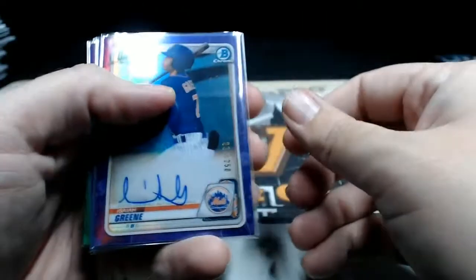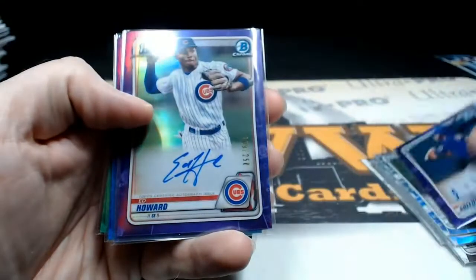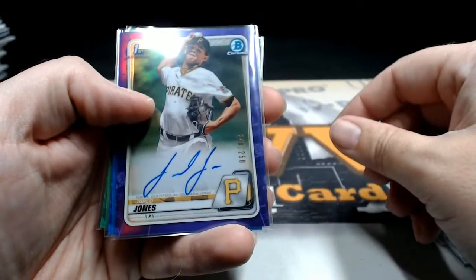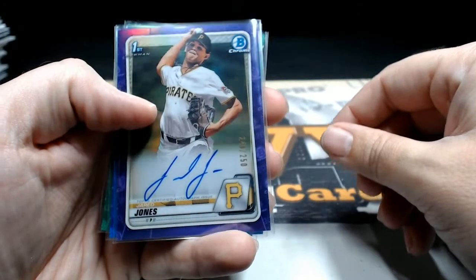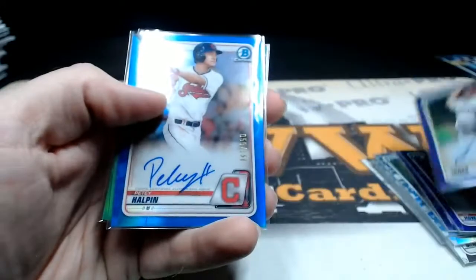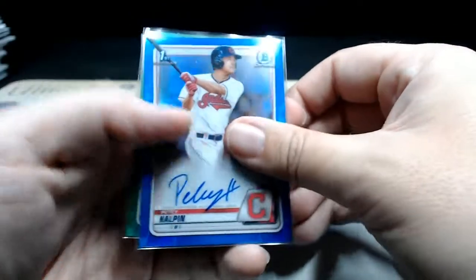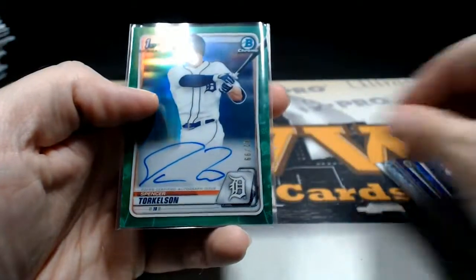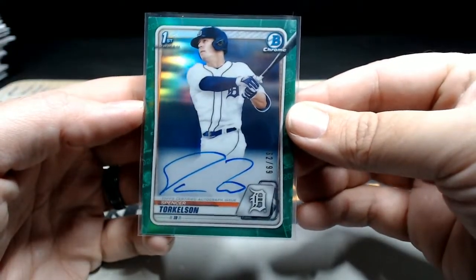Congrats. And then we got some color in our autos over here. Isaiah Green to $2.50, purple. Purple Ed Howard to $2.50. Purple Jared Jones to $2.50. I thought that said Jared. Anyway, Jared. Petey Halpin to $1.50, blue. And then a green Spencer Torkelson, 52 out of 99. How about that?